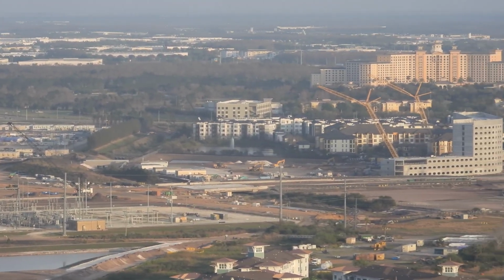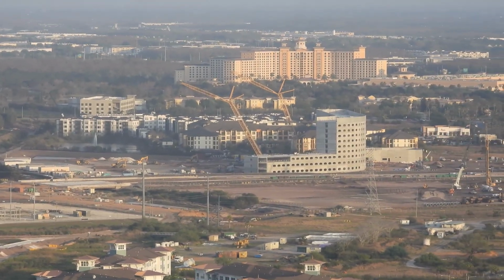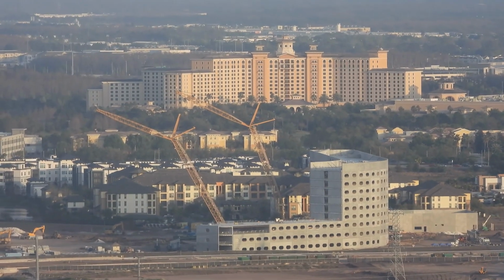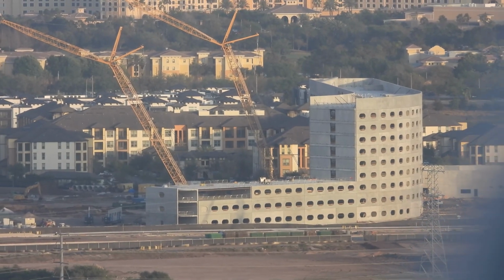To the northeast, up the swerving spine of I-4, you can see the office buildings and high-rises of downtown Orlando. Downtown is the center of the thriving community of arts, technology, and healthcare innovation that also calls Central Florida home.